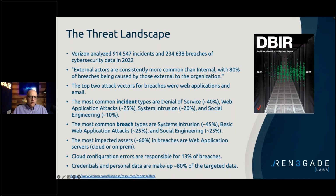And one statistic that I found quite interesting was that they find that external actors are more common than internal, with 80% of the breaches being caused by external actors. The reason I find that interesting is over the past 2 years, I've seen a lot of conversation and trends around the fact that the insider threat is the biggest threat. Based on their investigation, I would say that that's likely not true, and that external bad actors are your biggest threat still.